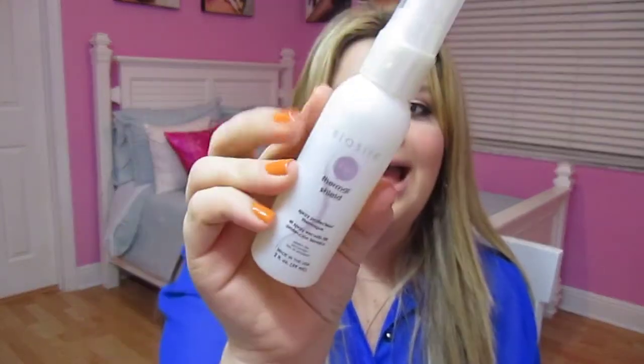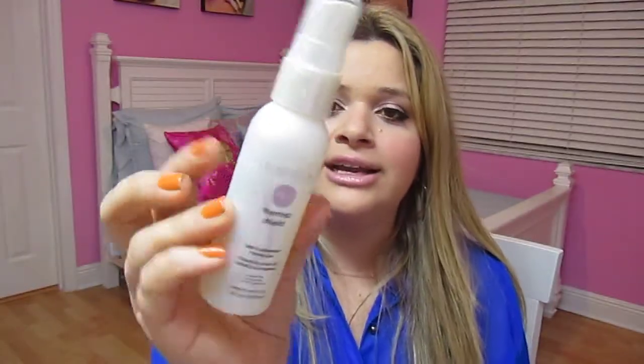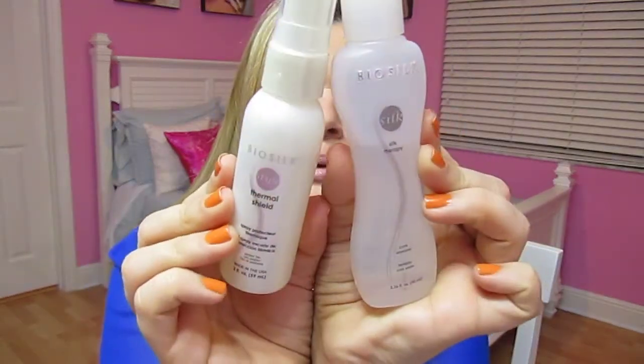And in the little package that I got, it came with a little shampoo and a conditioner, which I didn't really love that much. But it also came with this Thermal Shield Heat Protectant Spray, and this I did love a lot. It's great heat protectant. I ran out of my other Tresemme heat protectant. I have to go buy that one again because I do love it, but this has been working great. I don't think I have to run out and get it right away because this is really good. So I have been really loving these two BioSilk products.